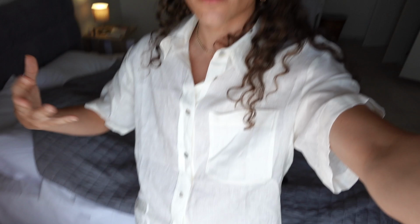I have my vintage earrings on. This necklace is from Agape Studio. It's a French jewelry brand that I talked about in a video before. And a linen shirt from And Other Stories. And linen shorts, also from And Other Stories. And actually shoes from And Other Stories.